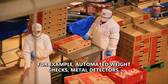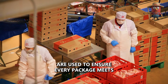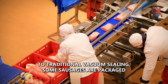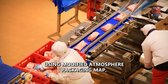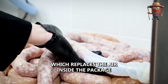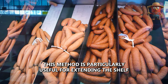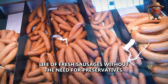For example, automated weight checks, metal detectors, and visual inspections are used to ensure every package meets the necessary requirements before distribution. In addition to traditional vacuum sealing, some sausages are packaged using modified atmosphere packaging, MAP, which replaces the air inside the package with a gas mixture that helps preserve freshness. This method is particularly useful for extending the shelf life of fresh sausages without the need for preservatives.